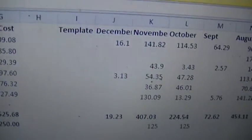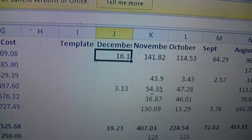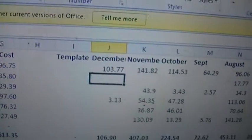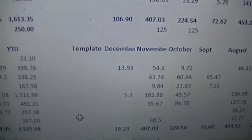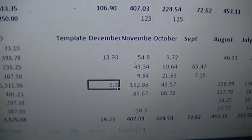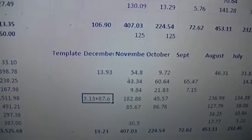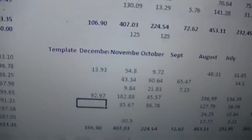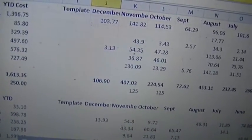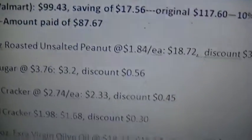We'll go to our food, plus 87.67, and because it belongs to Walmart, plus 87.67, and the savings is 29.32.